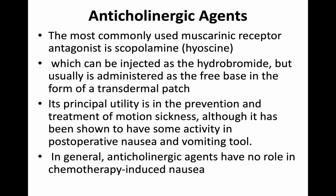As far as the antihistaminics are concerned, it is also useful in morning sickness. Doxylamine, I told you, pyridoxine combination. And apart from that, it is all used in motion sickness.